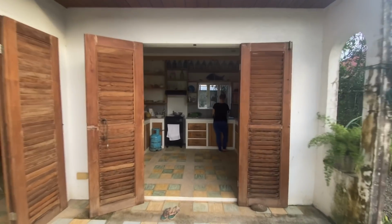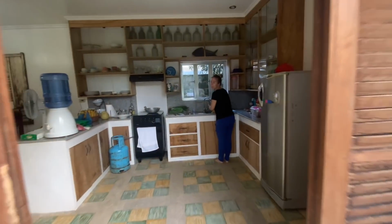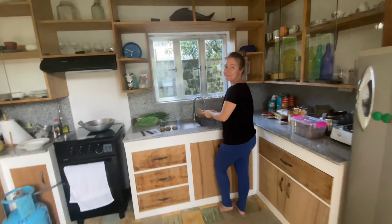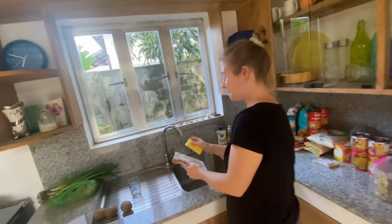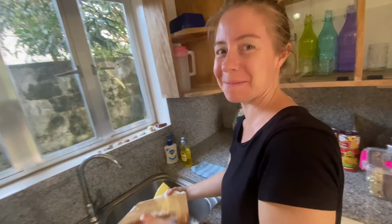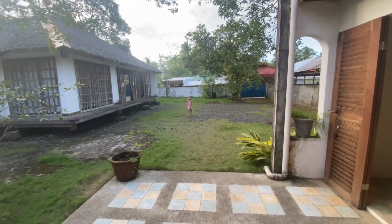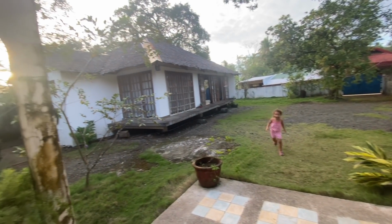Did you manage to pack all those goodies away neatly? No, my box packing skills were not as good as Ray's. I'm not quite sure. It's a bit of a Tetris game in there. While Story and Poppy are occupied out here in the garden, we're going to start cooking dinner because we're all getting really hungry.